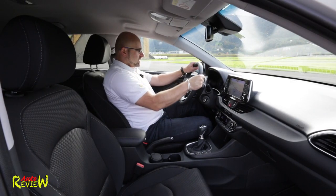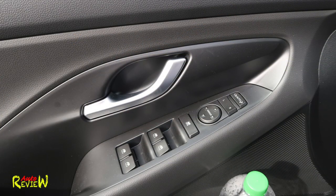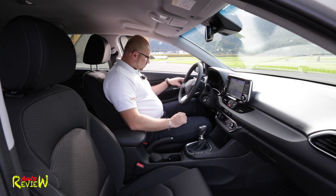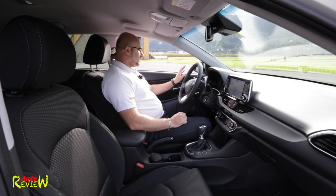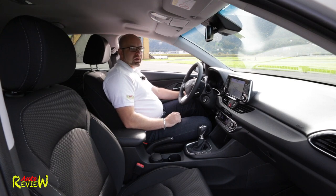Enjoy. All right, so the i30 from inside, as usual, left to right. We have electric mirrors, which are heated and electrically folded. We have electric windows, which open all with one touch on all four places, which is great. I really like that. Then the door bins have enough space for a lot of things, including big 1.5 liter bottles, which is great. On the left side below the vent, we have the adjustment of the brightness of the display and the dashboard, the lane departure assistant on and off, as well as ESP on and off.